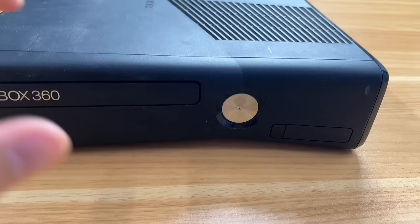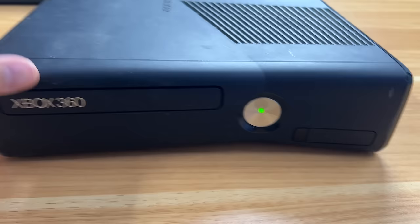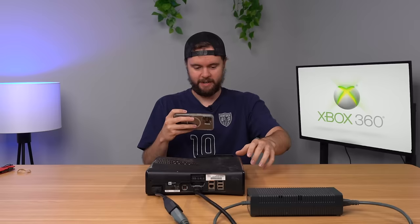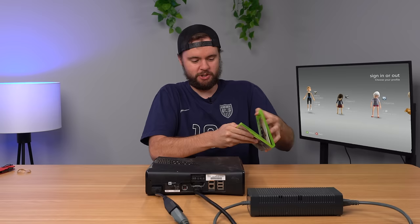So 3, 2, 1. Got a green light. Cool. Does it open? Hey, no free game, but it does open, and it's booting up. Let's go, dude. We got a bunch of profiles. Let's go ahead and just try out a game and see if this loads up and works. Yeah, 360 Slim works. Let's go.